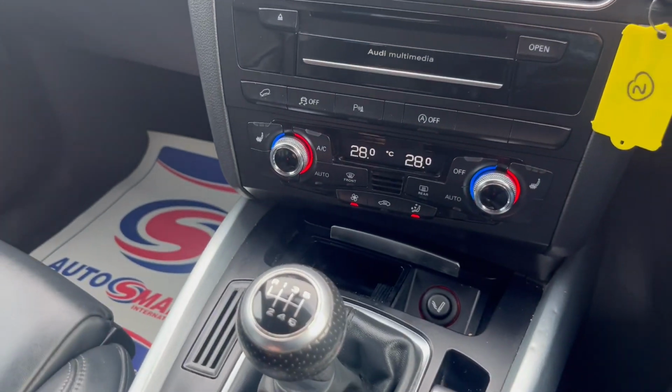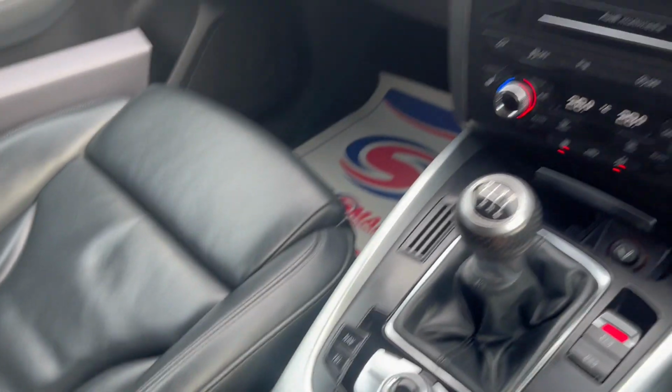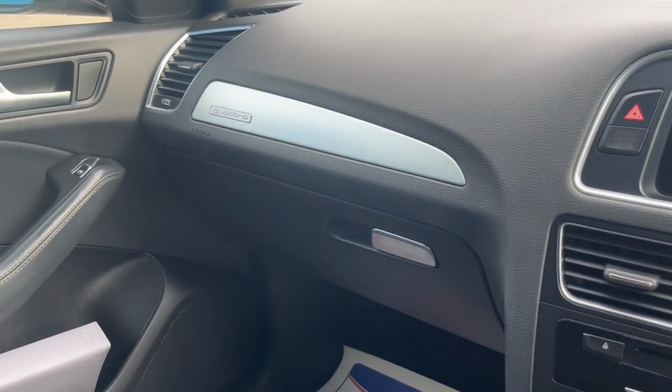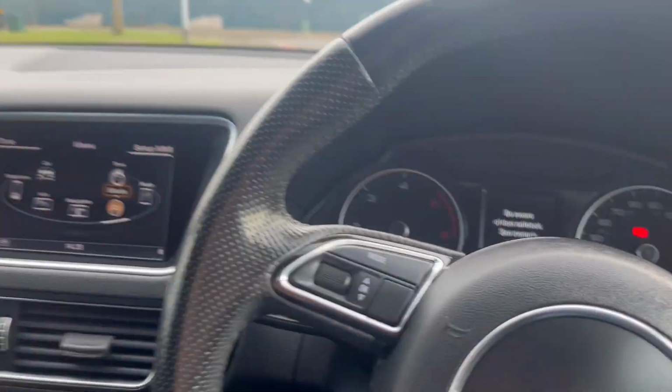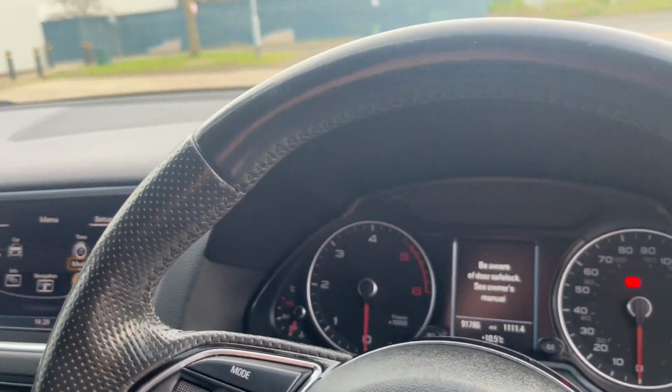6-speed gearbox, USB in there. Really is in lovely condition. Quattro inside. 91,786 miles.